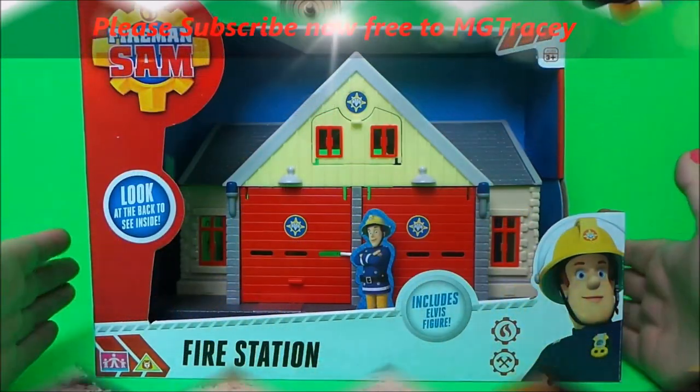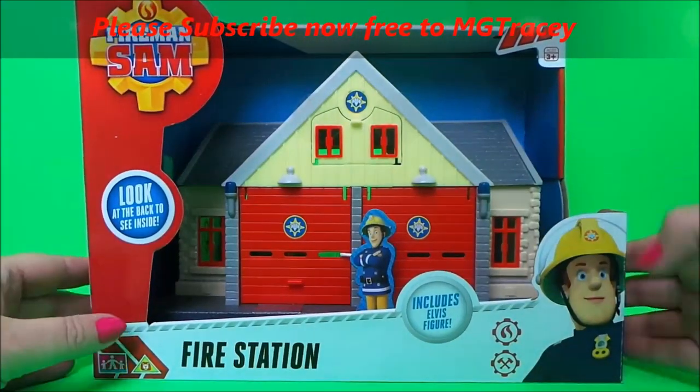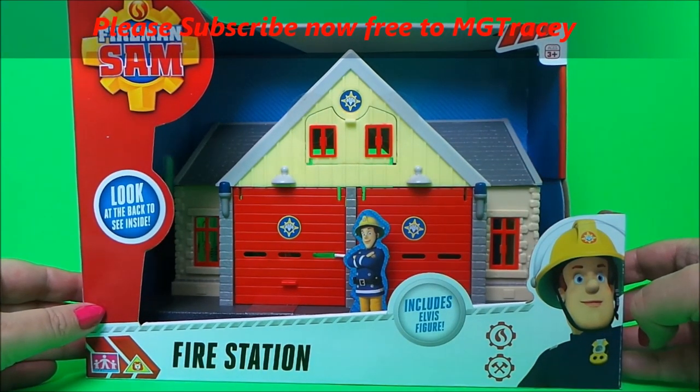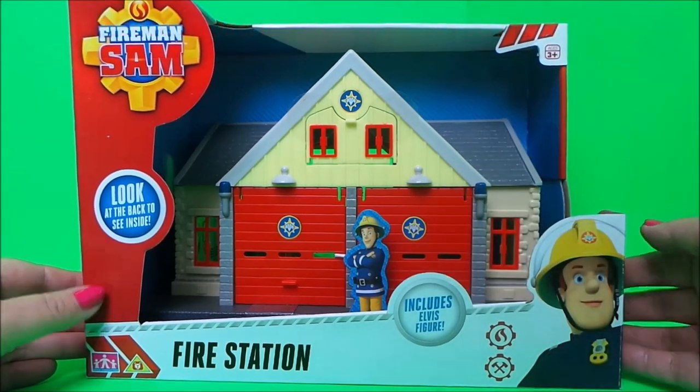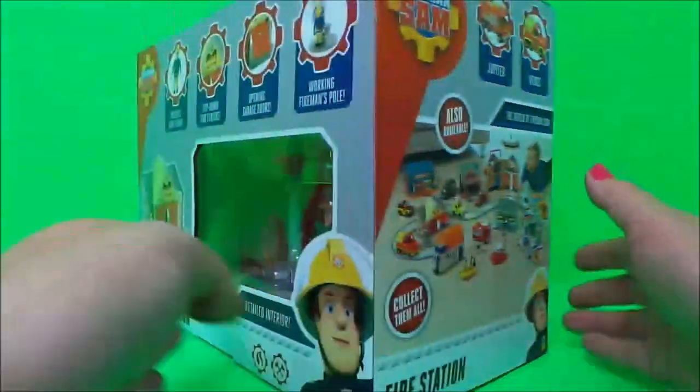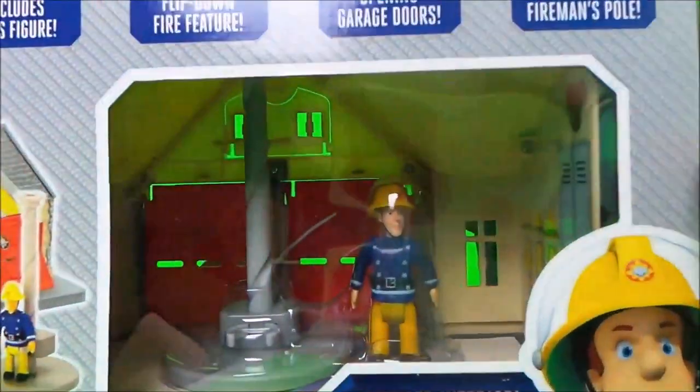And today I've got this amazing toy to share with you. It's the Fireman Sam Fire Station, and this one includes Elvis. So it says, look at the back to see inside. Ooh, this sounds exciting. Oh wow, Elvis is inside there, and there's a fireman's pole as well.